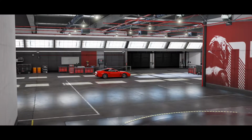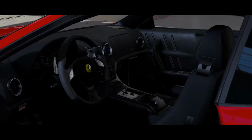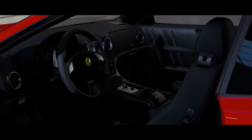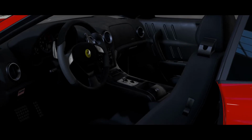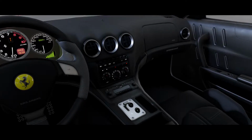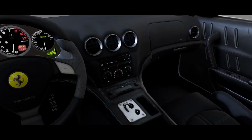So the 575 Maranello interior is not equipped with luxury parts. It just looked like a normal interior with sticky buttons. Well, it's a classic modern Ferrari at the end of the day. It has an AC unit with simple climate controls and 3 vents above it, and it doesn't have an infotainment screen. It does have a radio though, and the center console is almost plain. The car has 2 driving modes as well, comfort and sport.